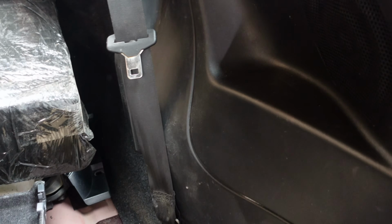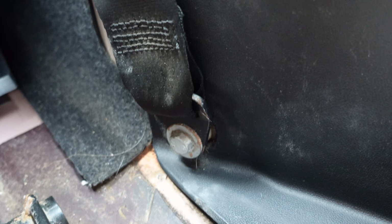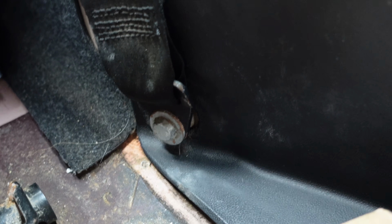Right, so to get it out, you have to remove this panel here. Now, the video that I've linked to will show you how to do that, but there is one extra thing that I don't think I mentioned. To get out this panel, that bolt down there at the end of the seatbelt has to come out. Now, that bolt has a habit of snapping. If you have got an impact wrench, it's much better to get it out like that. It gives you more of a chance of it not snapping. If it snaps, you have to drill it out or get someone to drill it out for you.